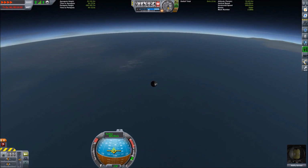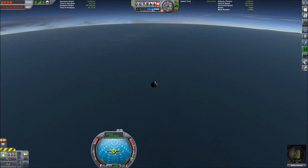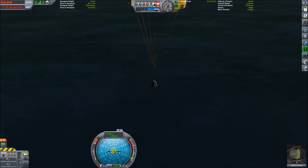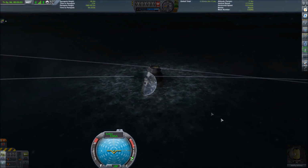And coming into the ocean on the west side of the Space Center continent, Malphite Kerman becomes the second Kerbal in space, and he's got like a 9-day endurance record now.